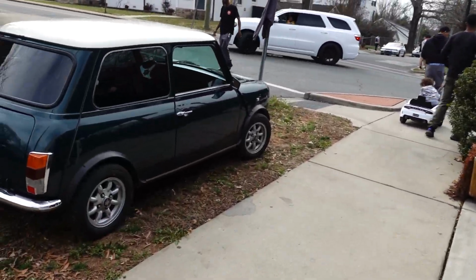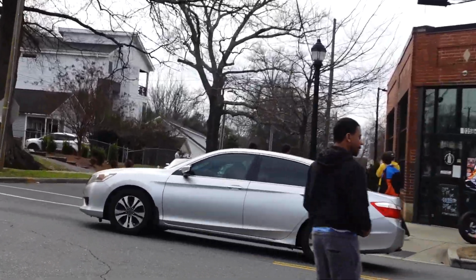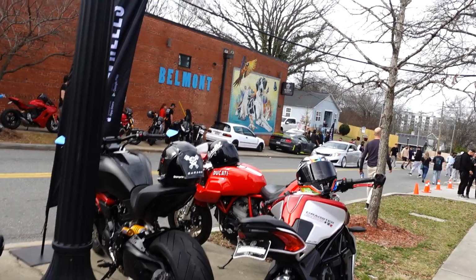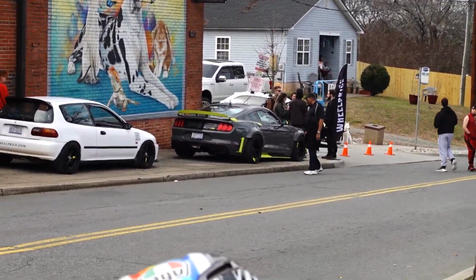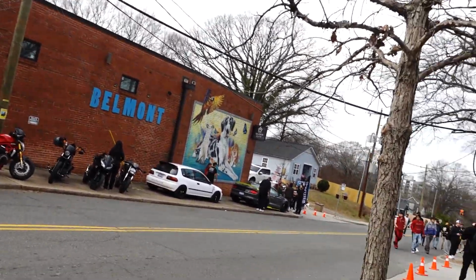And when I say this show is chaotic, I mean it is chaotic. R32 down there, whole bunch of bikes, and of course, Mr. Vaughn Gittin Jr. himself brought his RTR Spec 5 10th anniversary out here. That was something I did not expect.